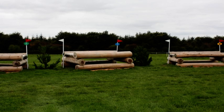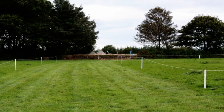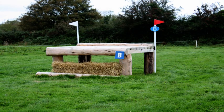On down to 7, the track really gets you galloping now. Onto another big type tabletop. Onto 8, Irish oxygen tables, which will have to be treated with a little bit of respect. They're good and wide on curving 3 strides. We will have to just watch this a little bit because you'll have to angle the first one a little bit to line up for the second one.